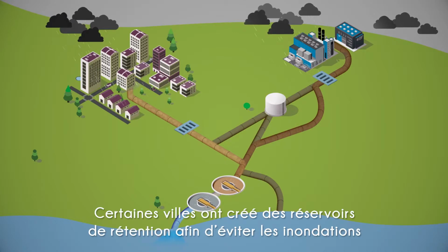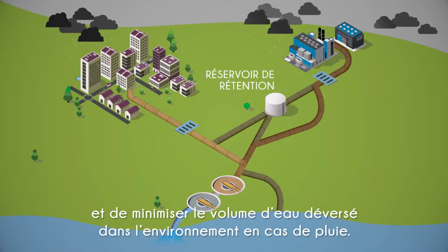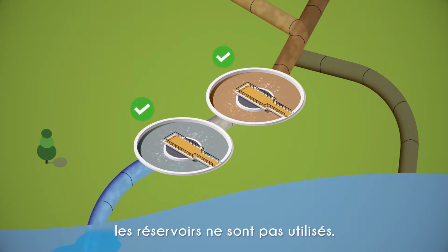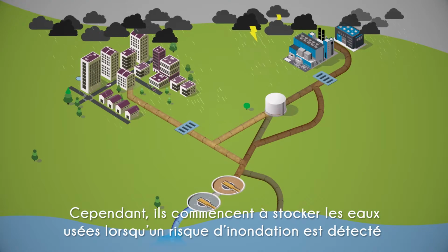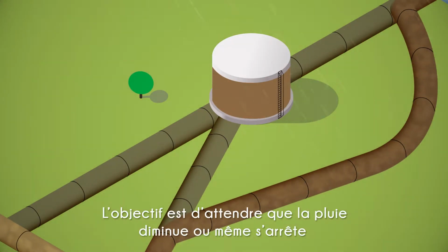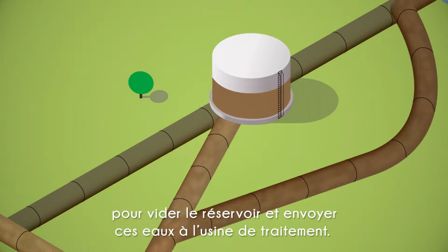Some cities have built retention tanks in order to avoid flooding and minimize the amount of water discharged into the environment during wet weather. When there is no risk of flooding and the treatment plant is able to function normally, the tanks are not used. However, they start storing untreated water when a risk of flooding is detected or the treatment plant capacity is likely to be surpassed. The aim is to wait until the rain intensity reduces or even stops, to empty the tank and send the water to the treatment plant.